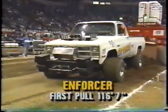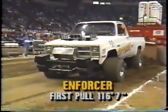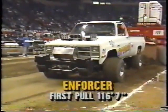Well, the Enforcer tonight, 116 and 7. That will not get him up near the top, but he may finish in the money. We'll see.